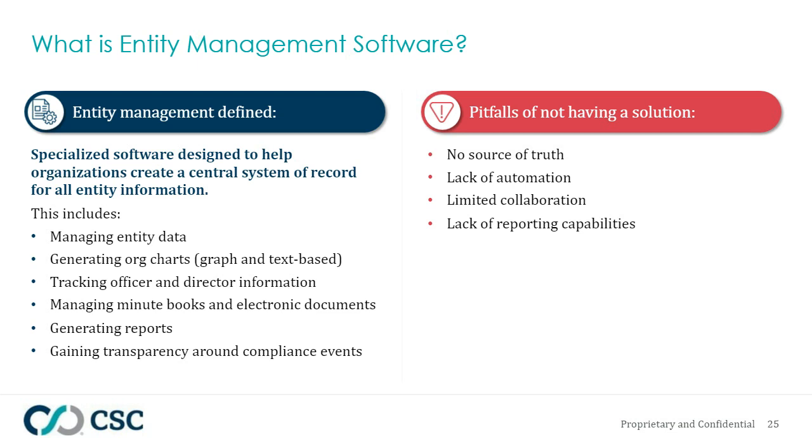One of the other challenges that we see is that the legal department, which is most often tasked with this responsibility, becomes a bit of a bottleneck, where other parts of the organization have to constantly go to the legal department to ask questions like, who are the signers and what's the EIN? And is this entity active in this particular jurisdiction?